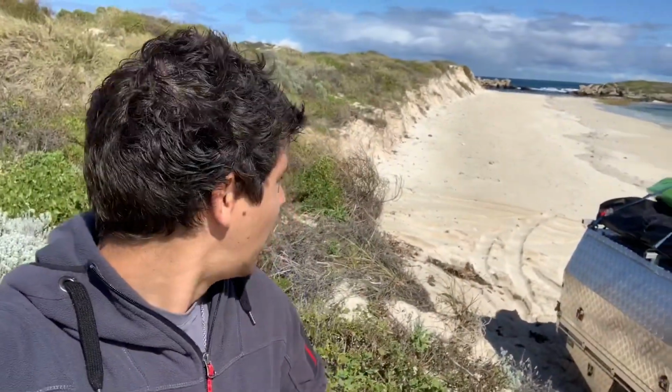This is a really nice little secluded bay too. It's flanked on both sides by rocks on this side and sort of like an island, but there's a sand spit that goes out to it on the other side. Yeah, got the whole place to ourselves, which is just unreal. So I might get camp set up a little bit more and then probably go for a little wander around and check out the new area we're in.